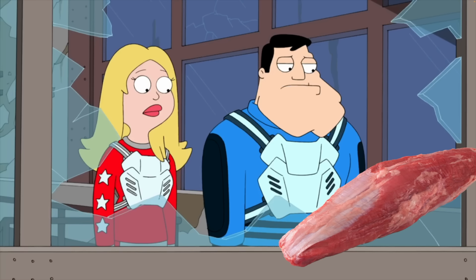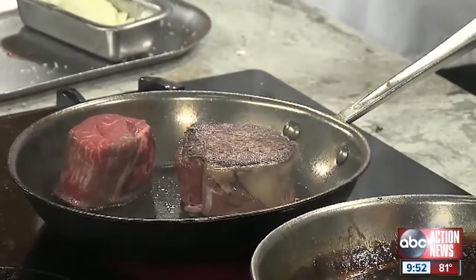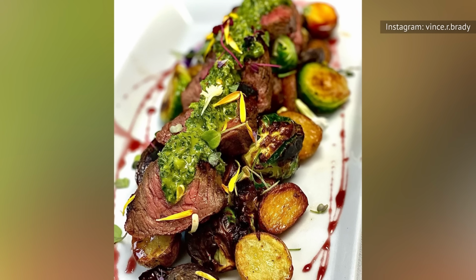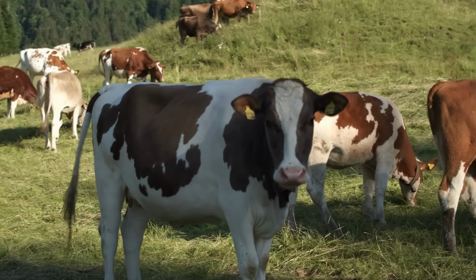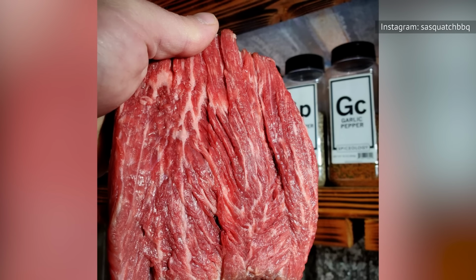What a waste. The shoulder petite tender is often compared to filet mignon or tenderloin steak, and a key reason for this is because it's very tender, perhaps the next most tender after those two better-known cuts. The teres major is a muscle that cows rarely use. As a general rule, the more a muscle is worked, the tougher it becomes. Consequently, cuts from the shoulder area are much tougher, but the petite tender is an exception.